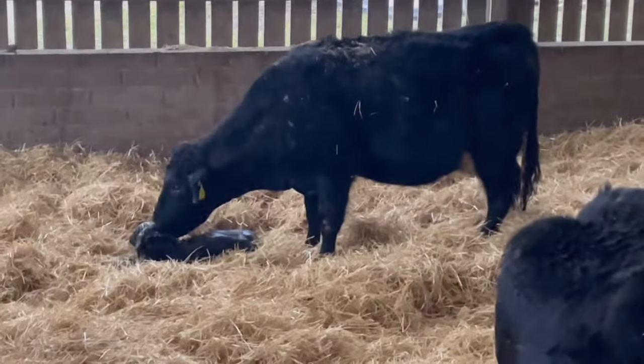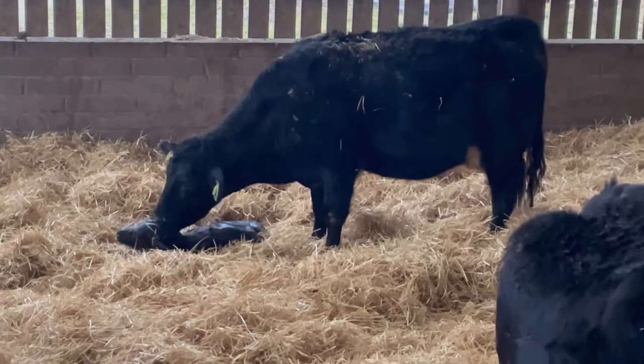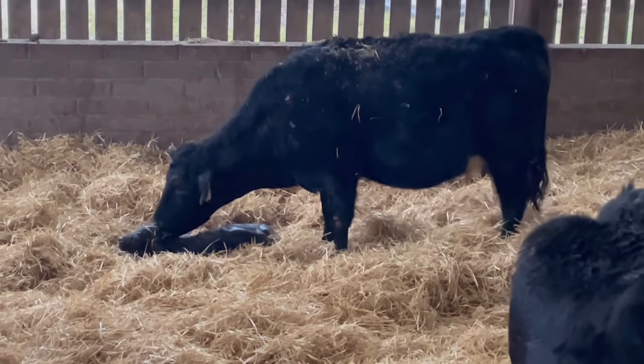And then you seen the calf got up and started shaking its head, so that's a sign that the calf is doing pretty well. And guys, she's a heifer as well, which means she was a first time mum, which is probably why it was a little bit difficult for her to calve that. It wasn't a huge calf, but it wasn't small either.